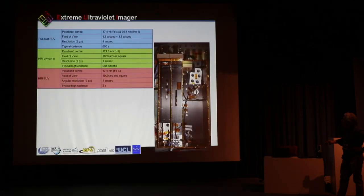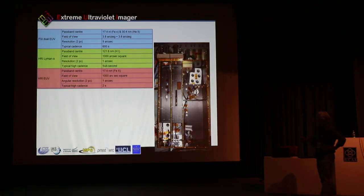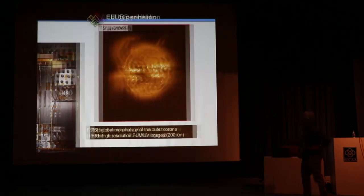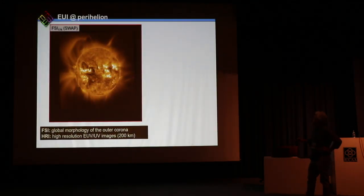Okay. So the UV imager has basically three telescopes. One is the full sun in a coronal band, iron 10, and in a chromospheric band, helium 2. And then we have high resolution imaging in the hydrogen Lyman alpha, and again in the same coronal band, iron 10. These are the three telescopes.